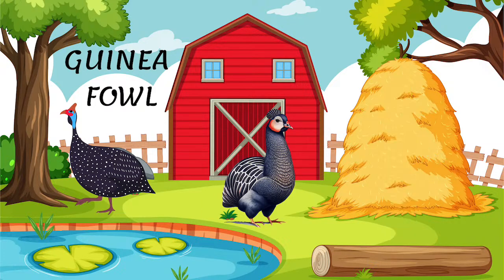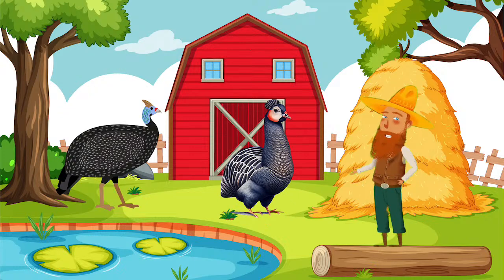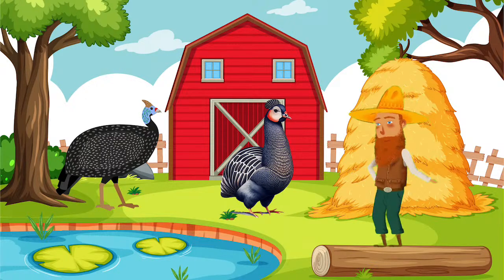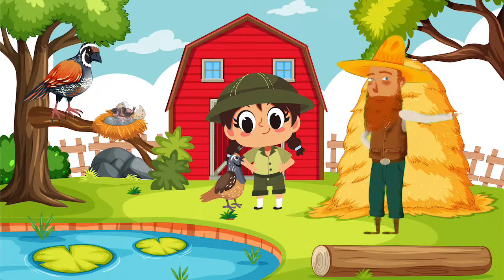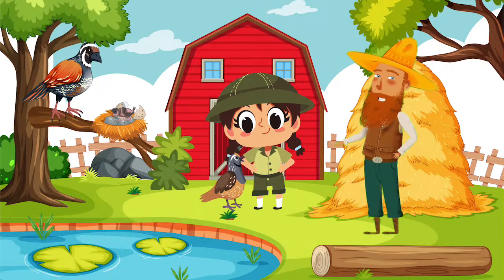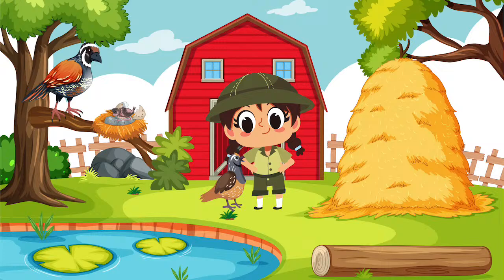Guinea fowl. Look who's strutting in with their spotted style. The guinea fowl. They're excellent bug catchers, helping keep the farmyard insect-free. Quail. Tiny but terrific. Our feathered friends, the quail. They're great runners and can fly short distances.